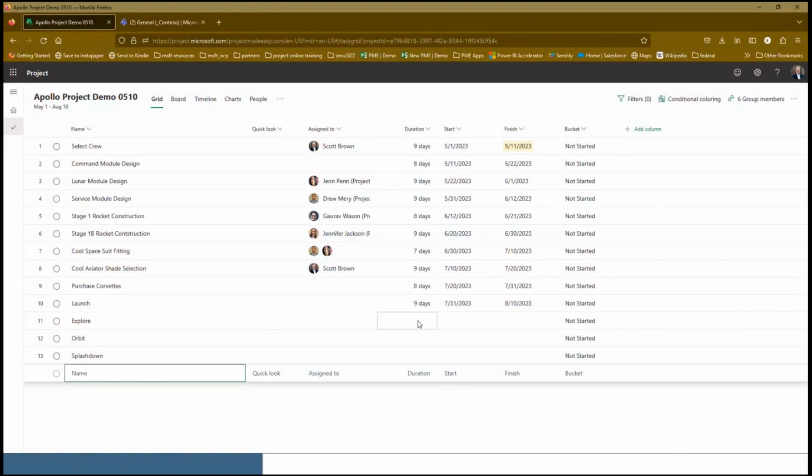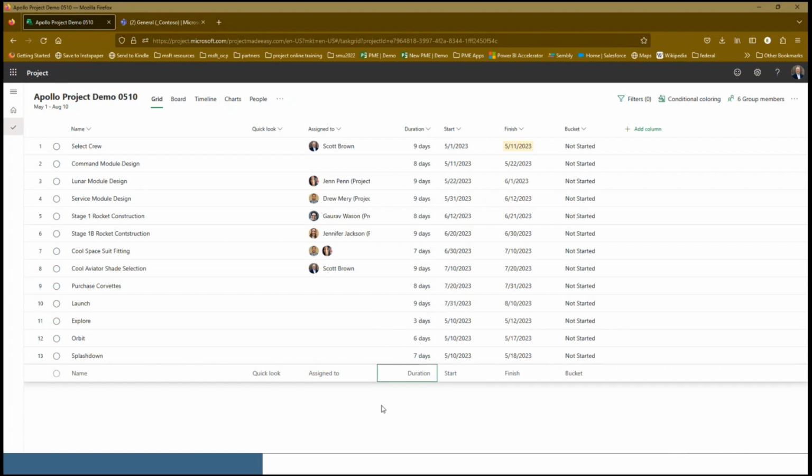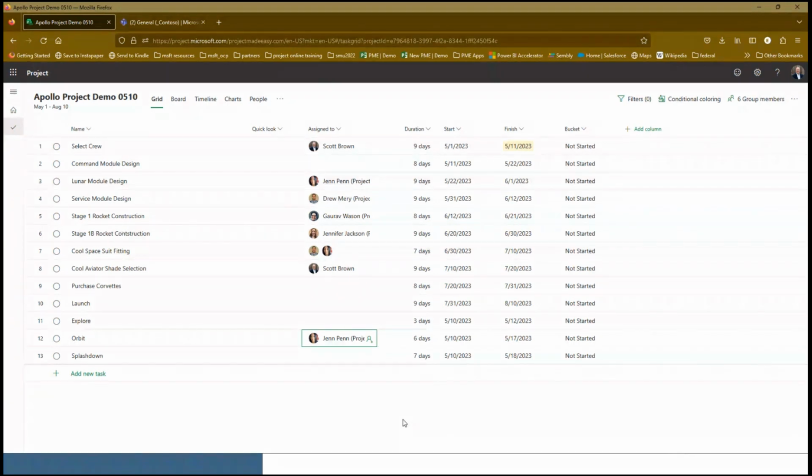I'm going to decide the duration of these. This is defaulted to days. If I wanted to, I can make it weeks by just typing 5W, much like Project. But I'm just going to hit the numbers 3, 6, and 7 and hit duration, and I'm done. I can now add resources to these tasks as I need to. So that's what's called the grid view. That is made for Excel users. If you like Excel, you'll love the grid view.